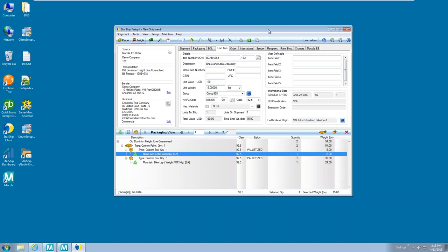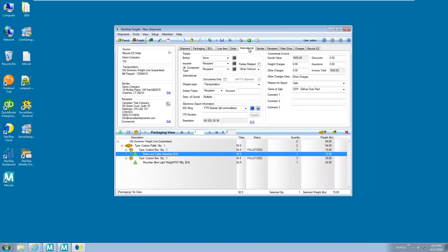All right. So because this is an international order, the international tab up top opens up. And so here's where you can set certain broker information. You can also set the duty and tax and the accounts to bill to. And also, as I mentioned before, that ACE integration is also taking place down below here.